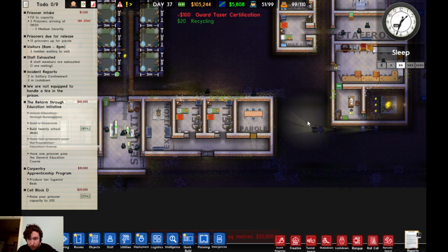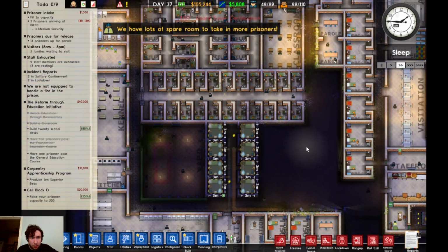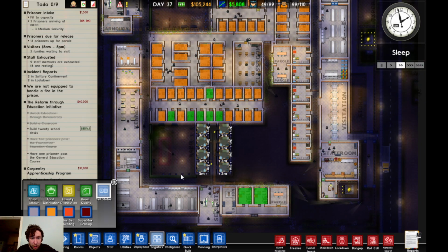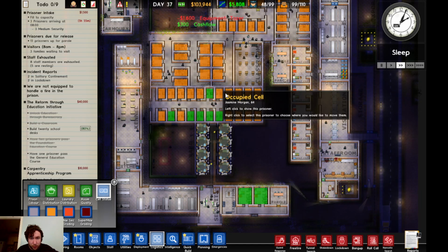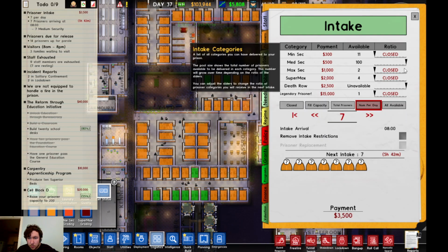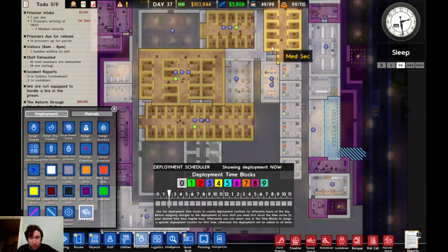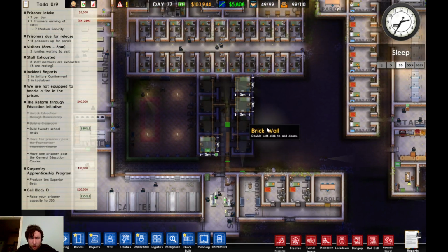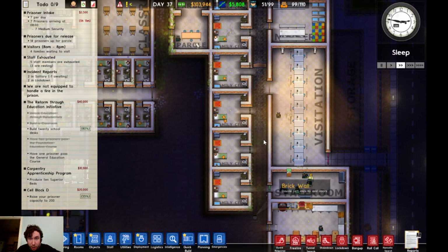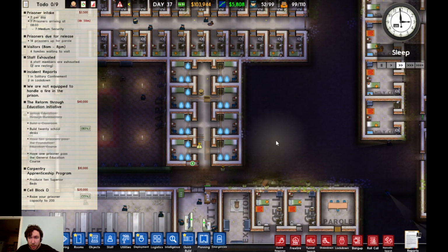Okay, right. Okay, another guard taser certification. Fantastic. Off they go. Three medium security prisoners coming in. How many cells do we have available? Lots. Four, five, six, seven. Take seven new prisoners. For God's sake, prison cells not being filled up properly. So yeah, take seven new ones. We actually have two free family cells here, so we're okay for that. Plenty of coverage there.